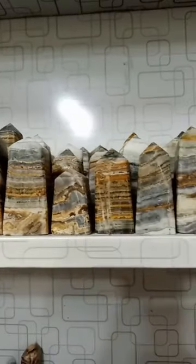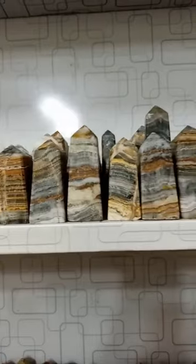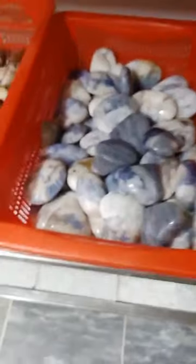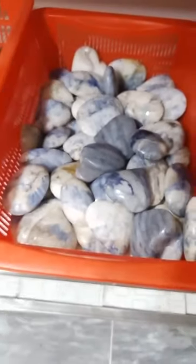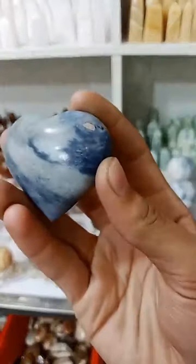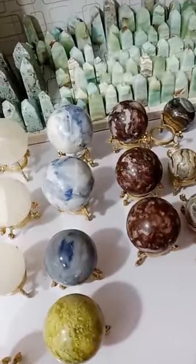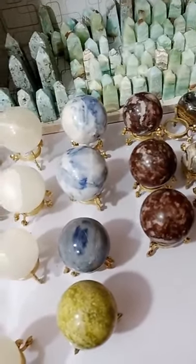So if you're interested, please let us know. Other materials and hearts, please. Yes, the hearts. So you can see the aconite. This is aconite. Wow, so beautiful. So I want to put these here and number them.